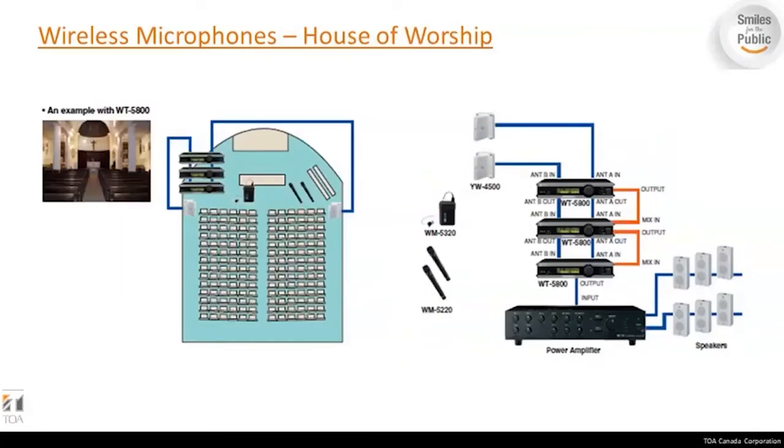It just scales with the size of the application. And again, another larger explanation. This was different in the sense that it has 3 tuners, so if you needed 3 different microphones operating at the same time, you would need 1 tuner per microphone. In this situation, we've used the WT5800 as an option.